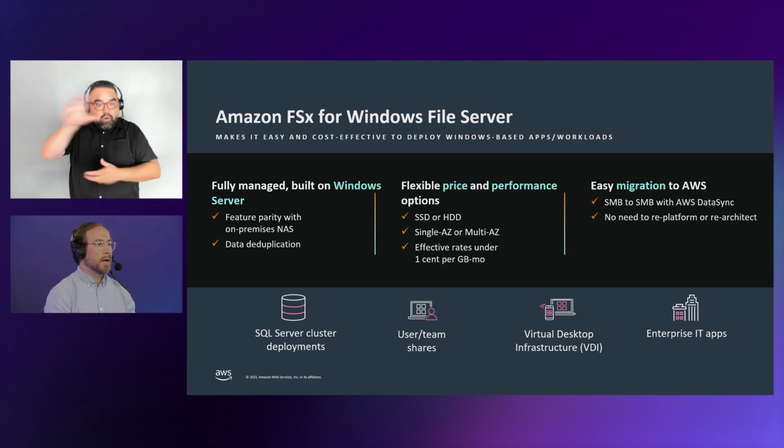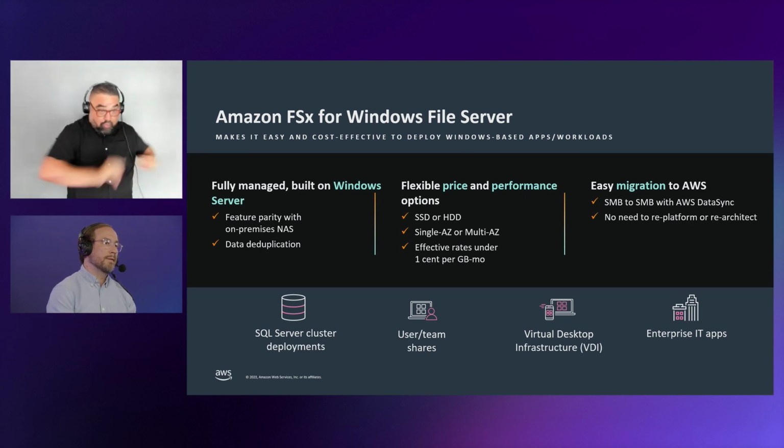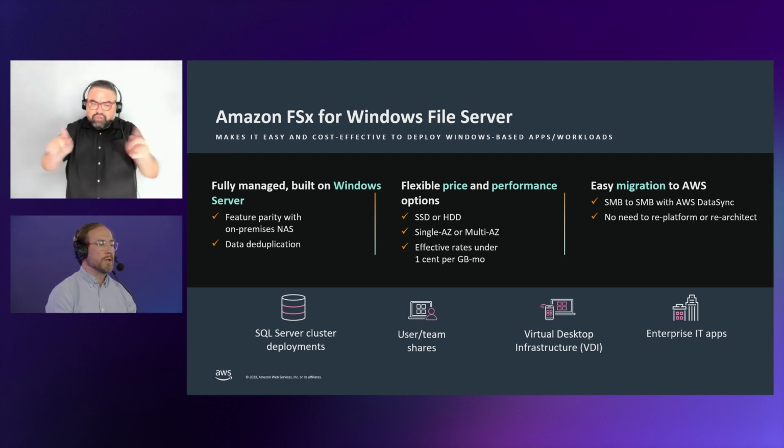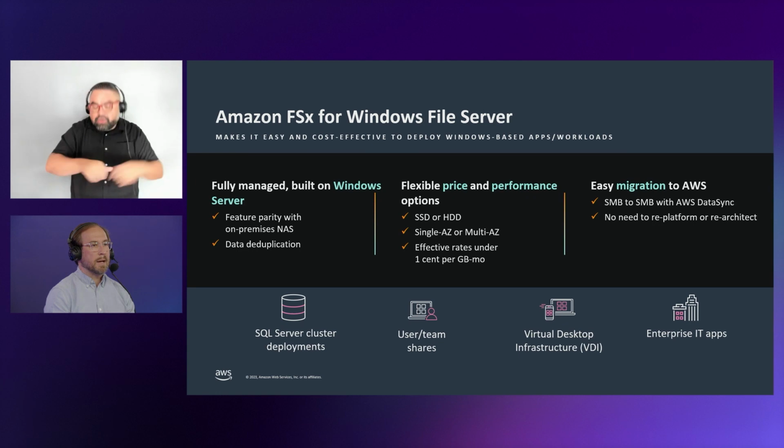It's easy to migrate. You could use AWS DataSync to take the data from an on-premises SMB deployment and migrate it to FSx for Windows File Server without the need to re-platform or re-architect, and you keep all the same permissions and ACLs. Common use case deployments we see are around SQL Server cluster deployments I mentioned previously, user and team shares, virtual desktop infrastructure and end-user compute, enterprise IT apps, and things like media and entertainment editing workflows.